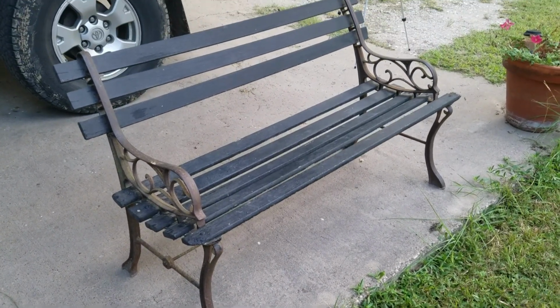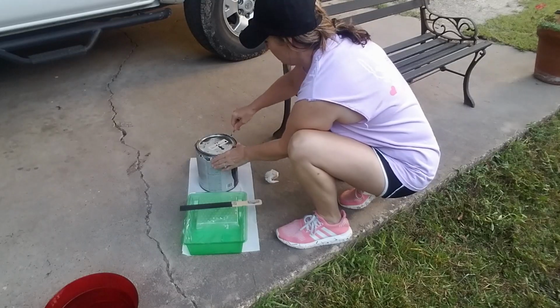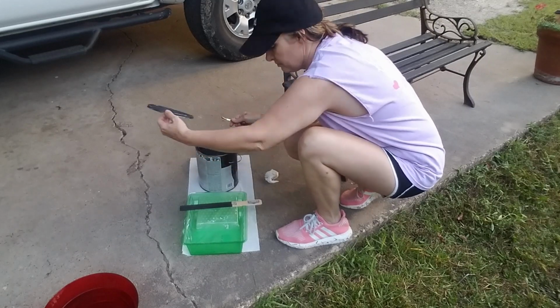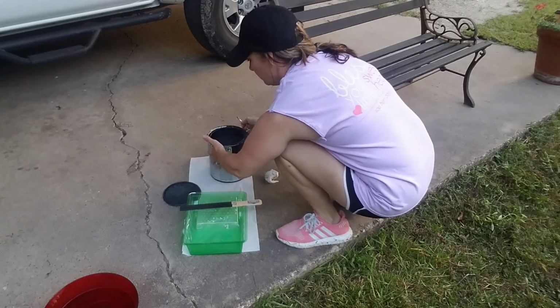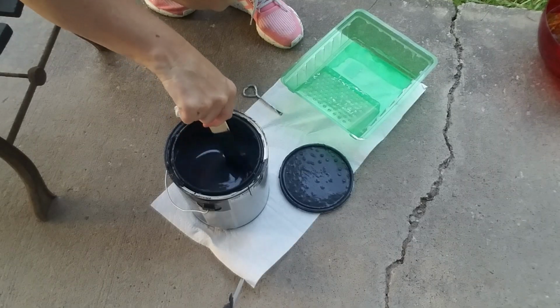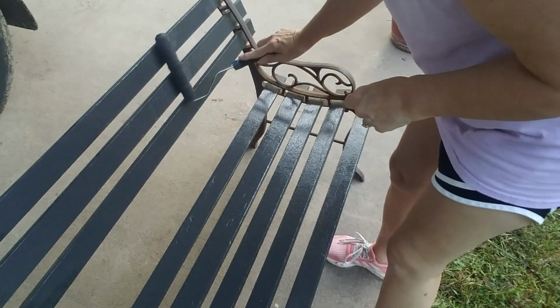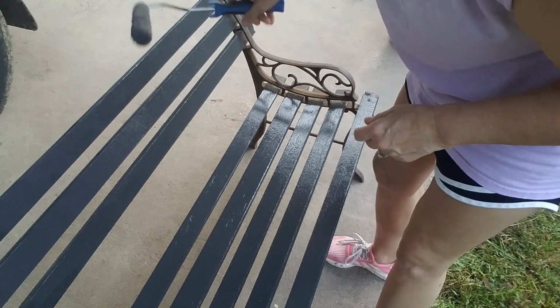I've had this bench for about 25 years. This was at our first home before we moved here, so it's very sentimental to me, so I want to keep it as long as I can. So I'm just going to give it a fresh coat of paint on the wood part. The metal part, I didn't do anything with that. I think it makes it look a little bit more antiqued if you just leave the iron parts the way they are. So I'm going to give it a fresh coat of paint, the same color that I painted the front door, and then while that's drying, I'll go to my deck and just water a few plants.